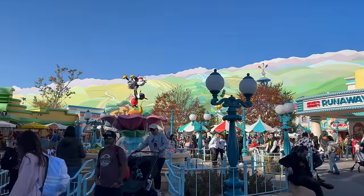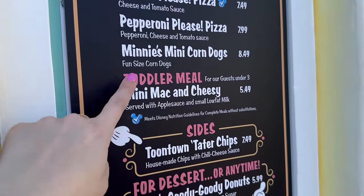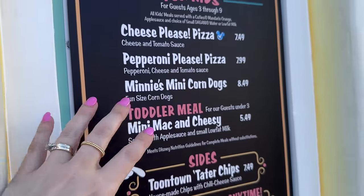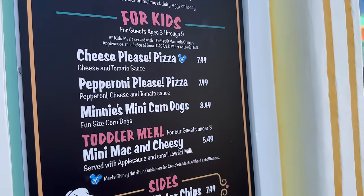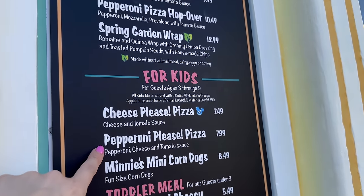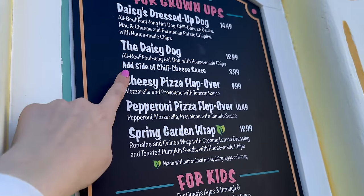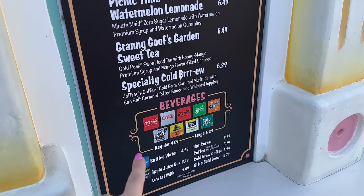Oh my goodness! So we got some food at Cafe Daisy we're waiting on. I love this. This is the first time I've ever seen this in Disney. This toddler meal where it's still in the kids section, but mac and cheese, some milk, some applesauce. We also got one of these. I got the cheesy one up here, hoping Gigi will eat some of that with me. Sounds delicious. I also got an ice cold Coke.